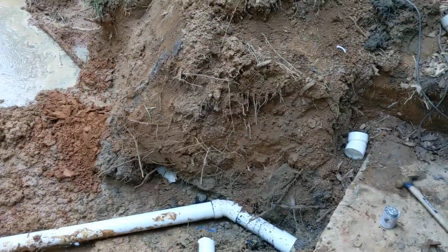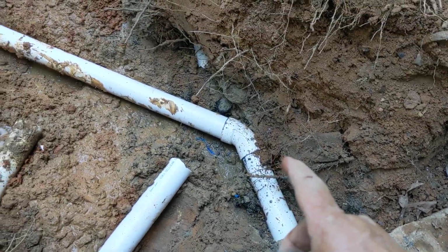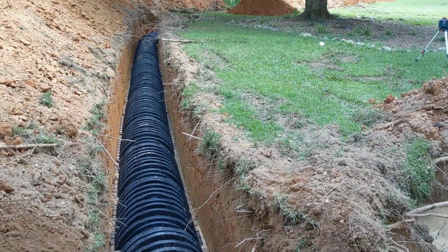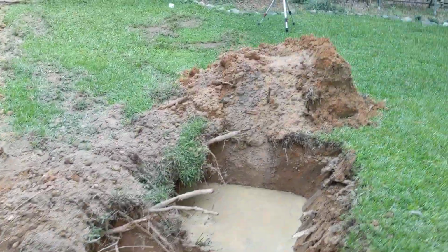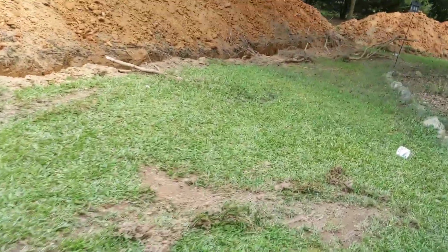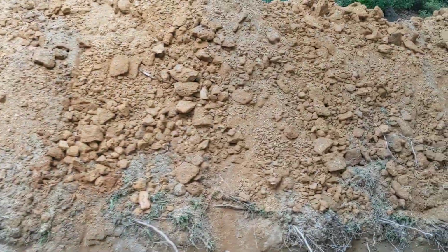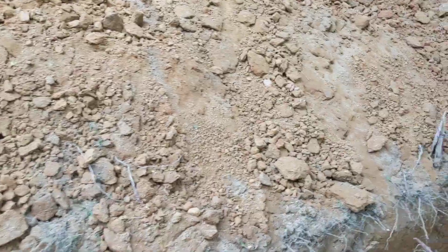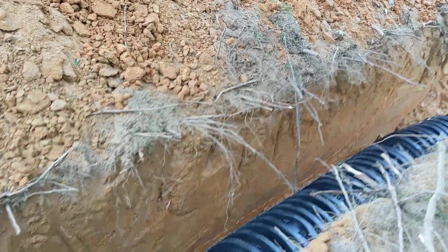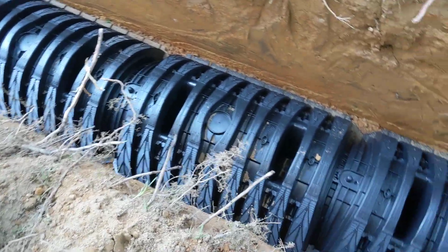All right, 100 feet of chambers. The tank, coming out of the tank, going into the chamber. This is a two-bedroom house, so it's more than enough. More than enough.